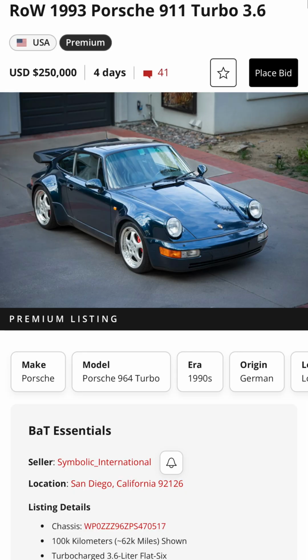And then look forward here in a couple days, I'm going to be doing a special based on an auction that's going to be coming up this week.